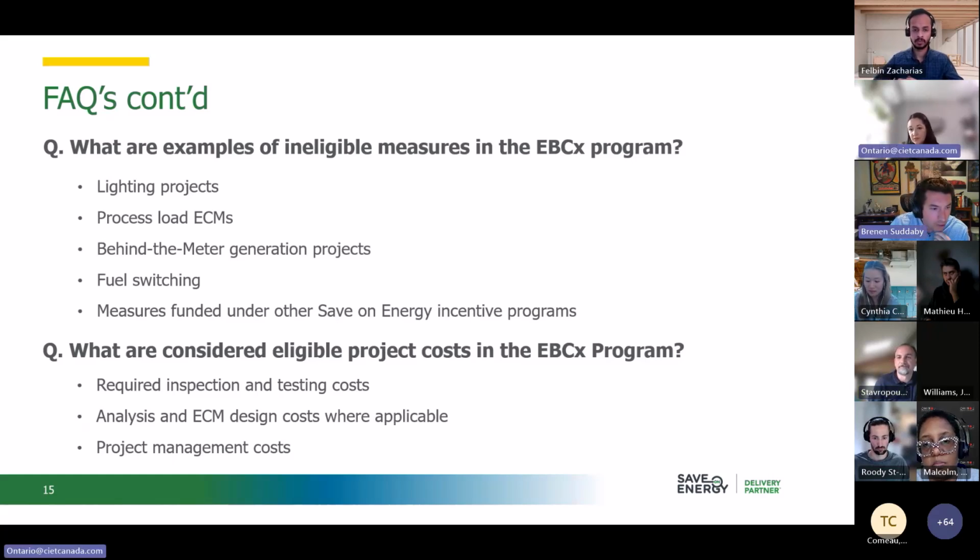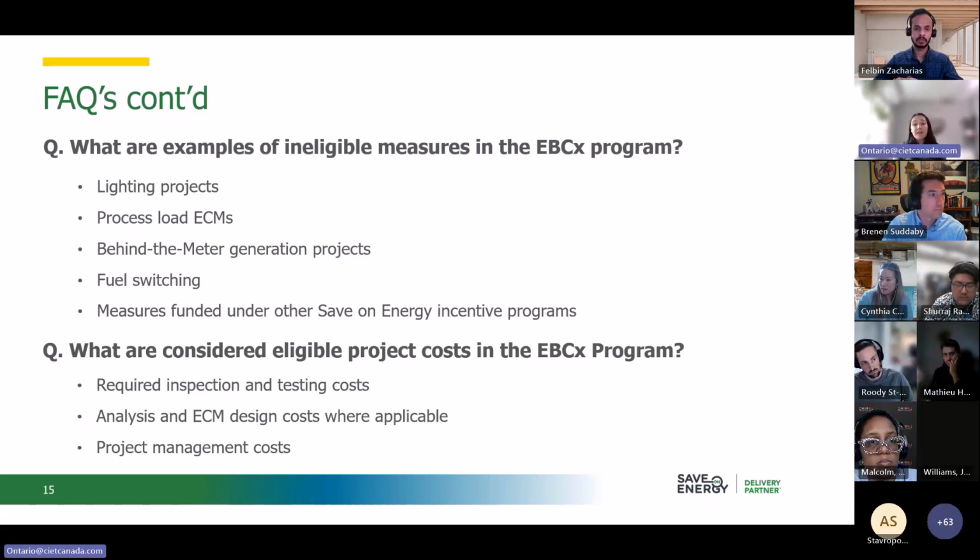Thank you. Another question on eligibility, and I think this ties back into the question we had earlier about where the funding comes from. Are remote First Nation commercial buildings eligible for these programs? Absolutely. As noted earlier in the presentation, if you are grid connected and you meet the minimum requirements for the program, you will absolutely be able to partake.